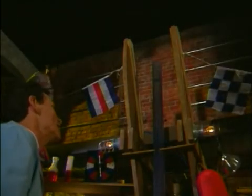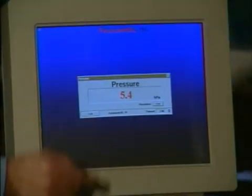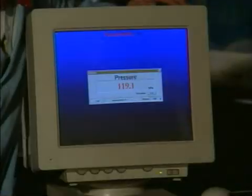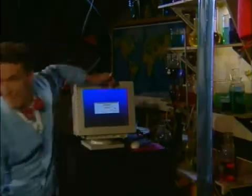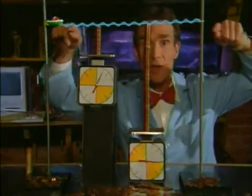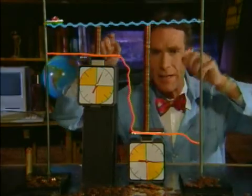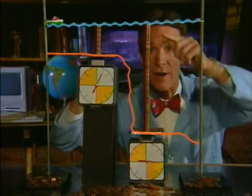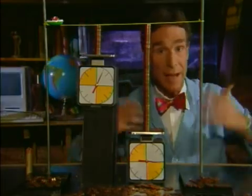Well, we can't see most of the sea. It's below the surface. That's a pressure sensor. We read the pressure right here. Now, the deeper we go, the higher the pressure. Here's why. Let's say the string is the surface of the ocean, and these scales are at the bottom of the ocean. The stacks of pennies are like columns of water. The higher the stack, the more it weighs, and the higher the reading on the scale. The deeper you go in the ocean, the more water there is above you, and the higher the pressure.